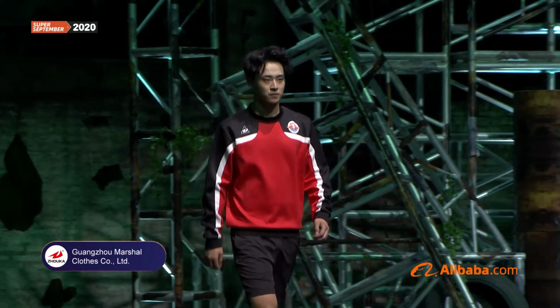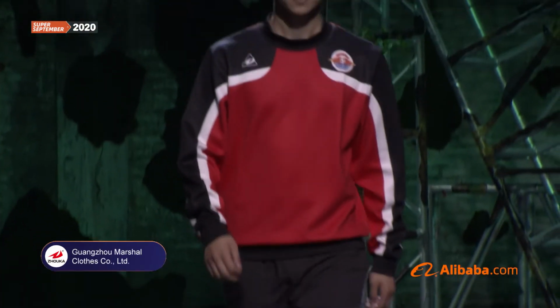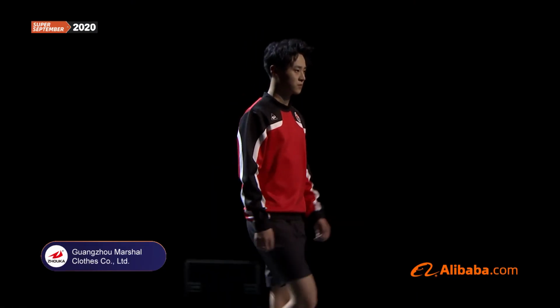The high-quality men's sports training wear uses the ribbed effect fabric, making the design more fit and suitable for wearers to wear.